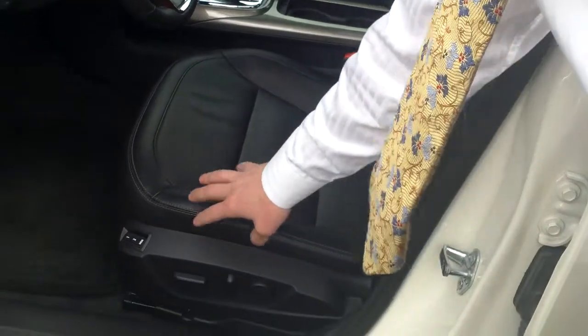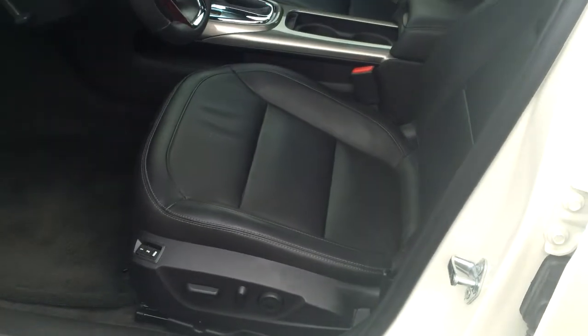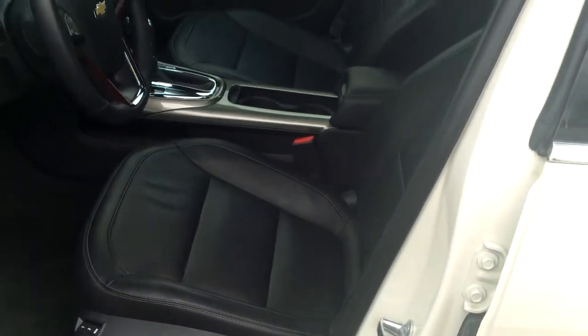Two-tone stitching on the seats, and look at the over-stitching. Look at the extra length that they go to make sure those sides are never going to blow up on you. Come take a look in the back seat.